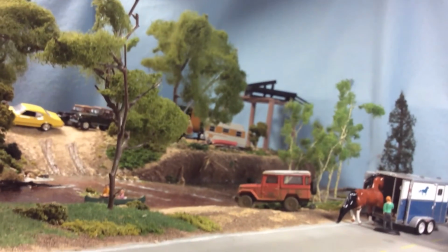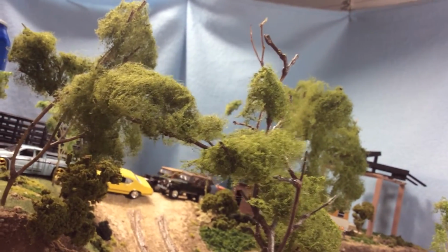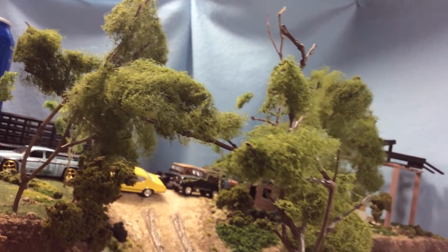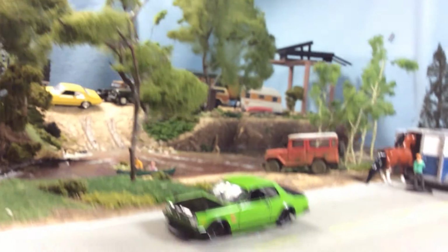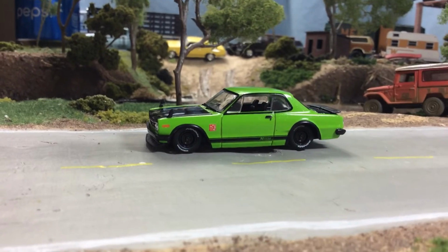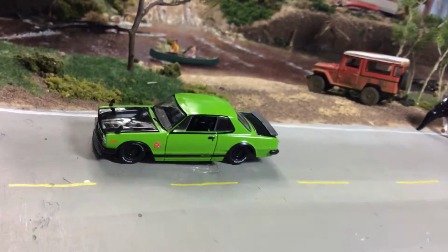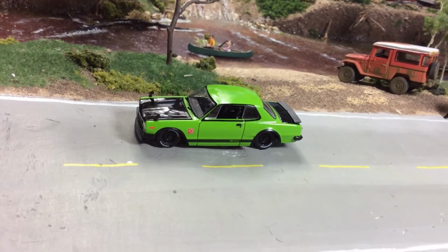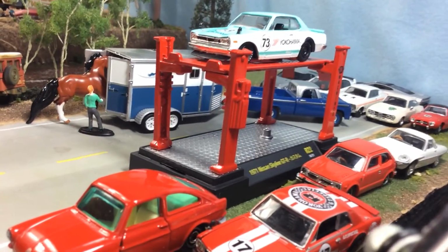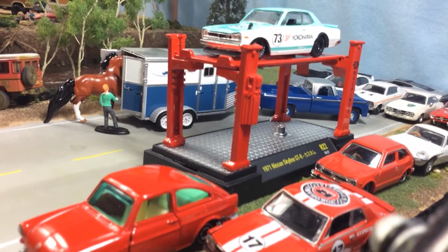And surprisingly, it's M2. So, alright, here you go. Let's see what you guys think about this car. It's a 1971 Hakosuka Nissan Skyline GTR, and it's in black and green. And to me, that is what does it. It came in a model kit, an auto lift kit. So it came with the auto lift here.